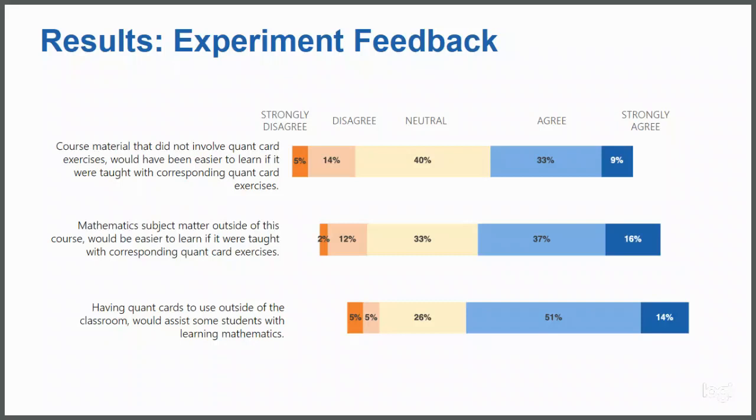Mathematics subject matter outside of this course, would it have been easier to learn if it were taught with corresponding quant card exercises? Again, far more agreement than disagreement, right? 37% agree, 16% strongly agree. And having quant cards to use outside of the classroom, would that have assisted students in learning mathematics? So here, overwhelming agreement. We have 51% agree, 14% strongly agree.